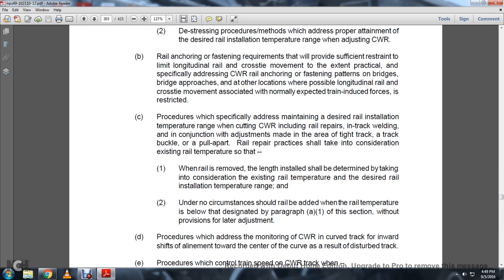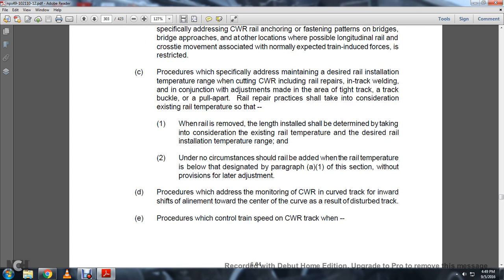2. Under no circumstances shall rail be added when the rail temperature is below that designated in paragraph A1 of this section without the provision of a later adjustment. D. The procedure for addressing continuous welded rail in curved track, and more with the shift in alignment toward the center of the curve as a result of the destressed track.